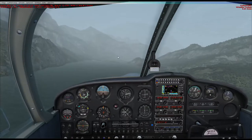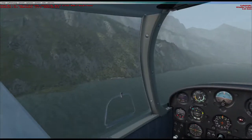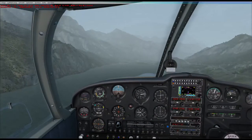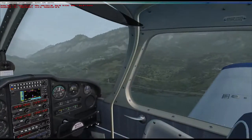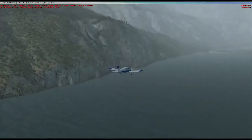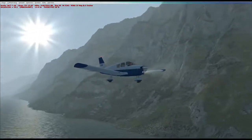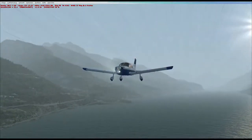So I'm sorry for the bad weather here, but I can honestly tell you that the scenery here is very, very realistic. It really looks like this in the real world. It's very, very beautiful.